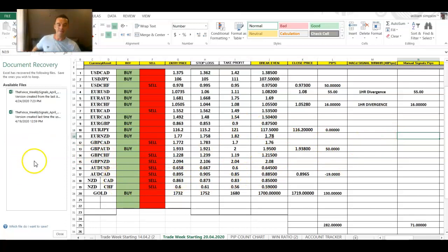Aussie CAD again, it didn't really move all week. That was the free trade alert I gave out last week. And yeah, Friday we just closed it. It wasn't really doing anything. I haven't even looked at the charts yet, so I'm not too sure where it finished.